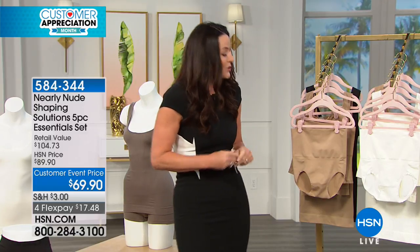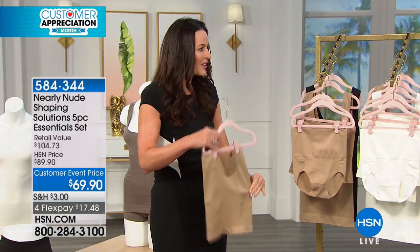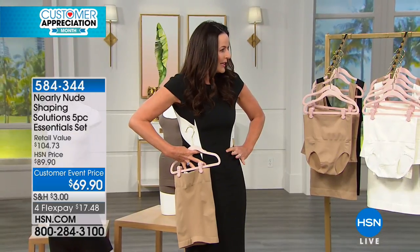Now, which one are you wearing? So I'm wearing the half slip. So I have this garment on, which is terrific under dresses. You know, this dress is a little form-fitting. So where does the half slip go? From under the bust? Yeah, it starts here. So it nips me in at the waist a little bit.